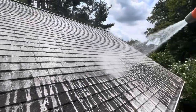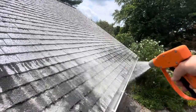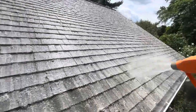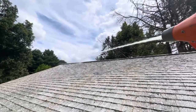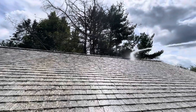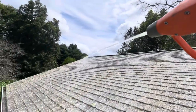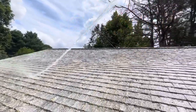It's nice having the adjustment. It's nice being able to go from a needle to a cone as you get closer. All right, that's basically that. Then we run it out one more time, corner to corner. Come down a couple feet, zig across, not too fast. Come down a couple more feet, come across again.